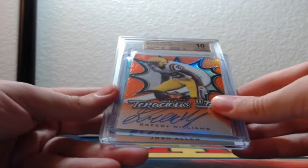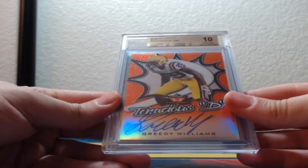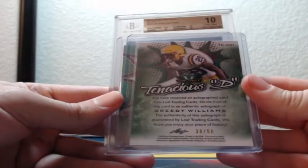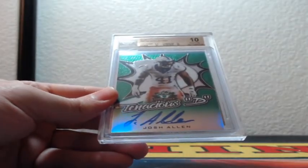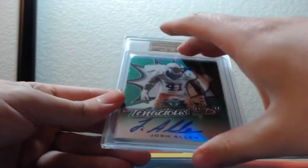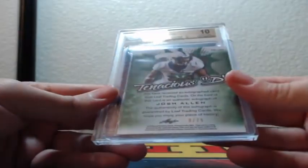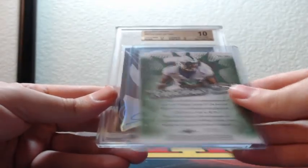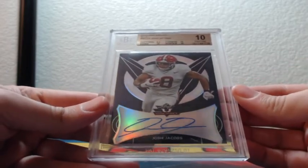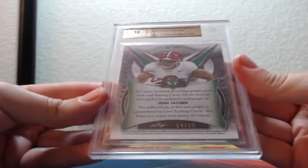Orange Greedy Williams. He is on the Cleveland Browns. And that is 38 out of 50. And Josh Allen. Tenacious D on-card green auto for the Jacksonville Jaguars. He is numbered 8 out of 75. And Josh Jacobs graded Pristine 10 for the Oakland Raiders. What a hit. 10, 10. 14 out of 25 for the Raiders. Pristine 10, Josh Jacobs.